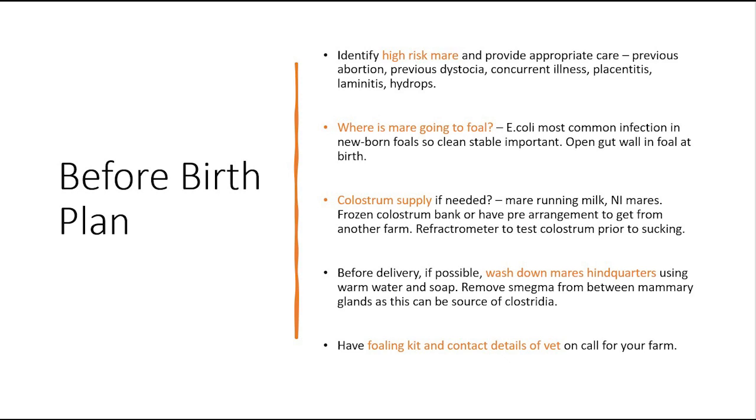So anything that the foal comes in contact with at that point can get across the gut wall and into the bloodstream. So it's very important that newborn foals aren't born in dirty stables where there's a lot of fecal contamination. So a clean stable, well bedded with clean straw and very regularly mucked out around the time of foaling is important. Then, because foals need colostrum in order to build up good immunity, and that needs to be absorbed in the first few hours, it's important, if you're going to foal mares at home, to consider whether you have a colostrum supply or whether you have access to one from another farm.